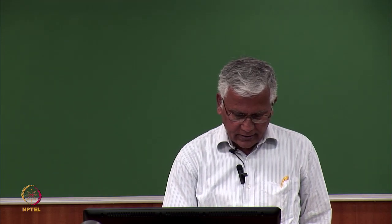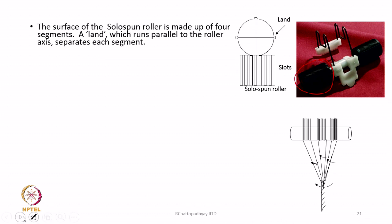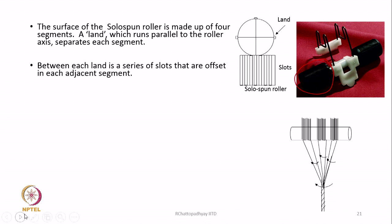The interesting part is the design of the solo spun roller, which is shown in black color here. The surface of the solo spun roller is made up of 4 segments: a land which runs parallel to the roller axis and separates each segment. See, this is the roller and here this is the land. The land goes from one end of the roller to the other end.